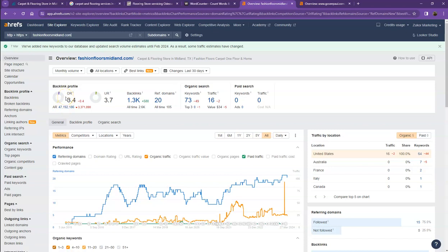So this is the level of trust that Google has in your website, and UR is the strength of your website. Backlinks, on the other hand, are other websites that refer to your website, so they're like shoutouts from different directories like Yellow Pages, Yelp, and the like.